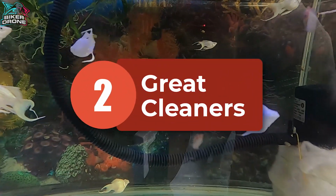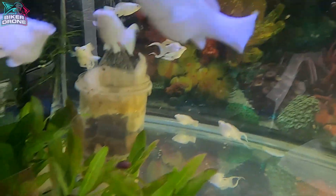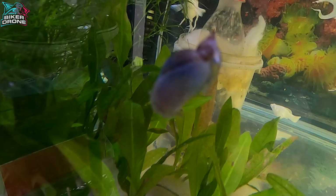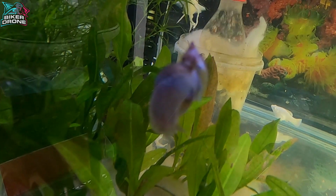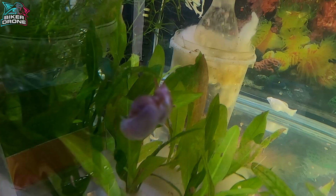Number 2. Great cleaners. Bladder snails are very good at cleaning the glass of your aquarium. When the glass has algae, the bladder snails enjoy eating it. So you don't need to clean the glass of your aquarium because the bladder snail will take care of it.